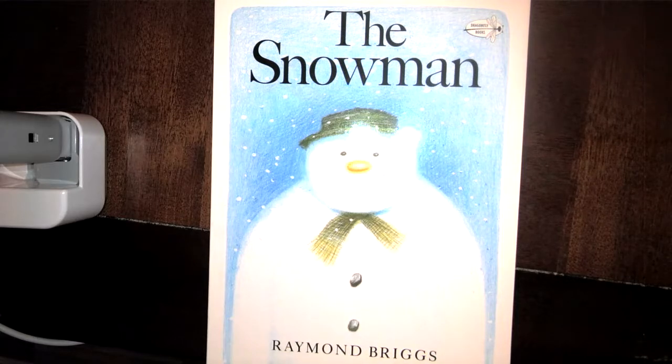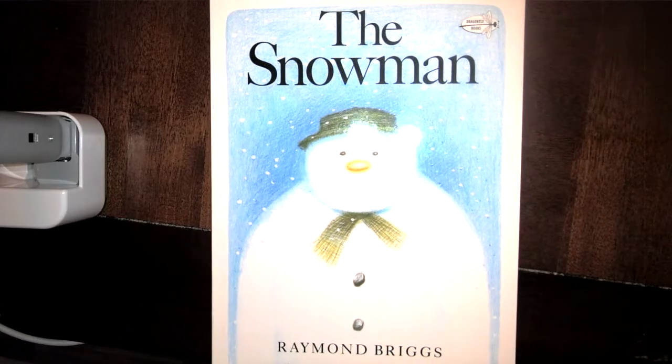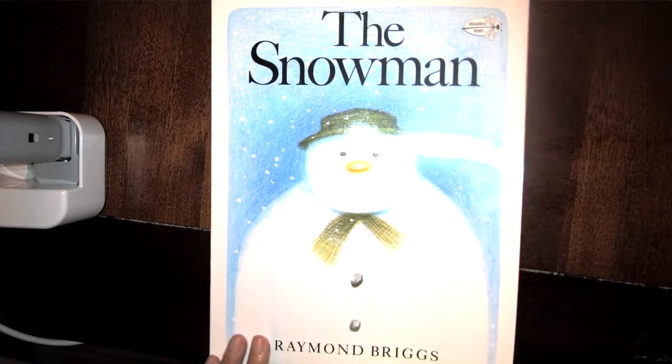Our illustrator is Raymond Briggs. Again, he's the person that draws the pictures in this story. So let's pay close attention to what happens to our characters in this story.